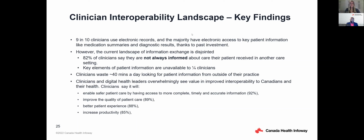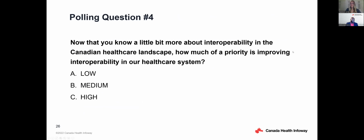So what about you? This leads me to ask the last polling question. So I'm going to launch the question. It's going to be our last question. Now that you know a little bit more about interoperability in the Canadian healthcare landscape, how much of a priority is improving interoperability in our healthcare system? Is it low, medium, or high? I'll give you 10 seconds and I'll get back with the results.